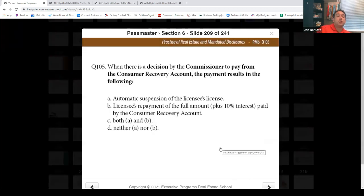When there is a decision by the commissioner to pay from the consumer recovery account, the payment results in the following.